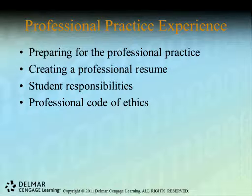And most of the time, especially with HIM, these are non-paid. I know certain education arenas have paid internships, but these are non-paid. These are associated with these accredited HIM programs, and it usually starts off with the program director or the program chair.